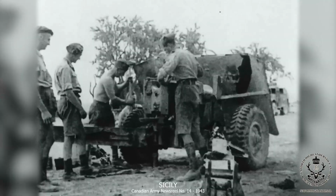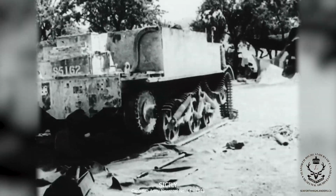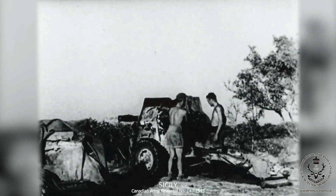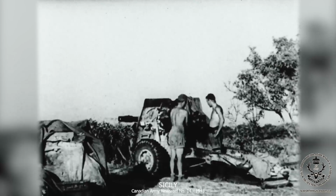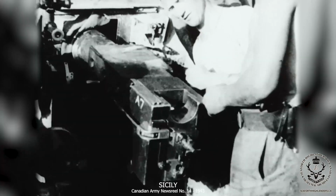After Leonporte, there was work to be done. Damaged guns and vehicles and equipment had to be put back into shape. Adjira was the next objective, and preparations were made for an artillery shoot in the grand tradition of Alamein and Aguila.